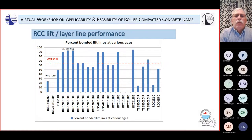The results of several coring programs for both low cementitious and high cementitious RCC dams in the USA showed the benefits of utilizing bedding mixtures for the low cementitious mixes and a workable RCC mixture on lift-line bonding. The low cementitious lift-line bonding improved from about 24% bonded lift-lines without treatment to over 90% bonded lift-lines. And the high cementitious RCC bonding improved from 60% to 90% when the VB consistency was decreased from an average of 30 to an average of 17 seconds. And this was using the 22.7 kg surcharge.